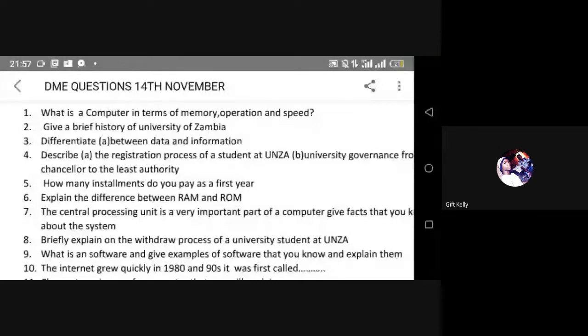But from ROM, even if power was to go, you still find the same video that you had left in your flash disk or something. Yeah. So basically, that's an example that we can use on the differences between RAM and ROM. And if there are questions, we can go on to question number 7, the central processing.